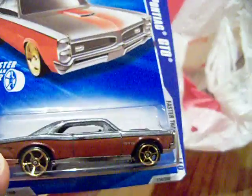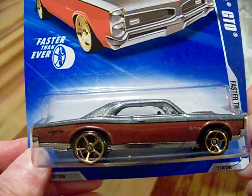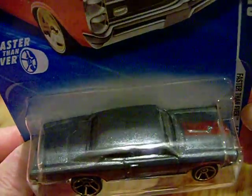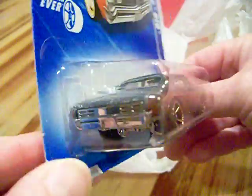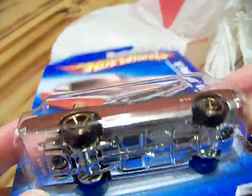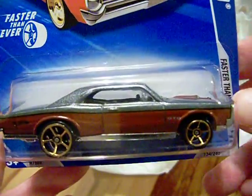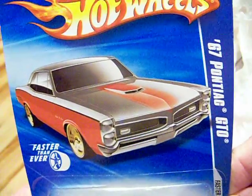I also picked up this 67 Pontiac GTO from 2010. Now this is a sweet old school car. Look at that. Very nice. Plastic bottom. But all in all, it's a very sweet car. And that's the 67 Pontiac GTO.